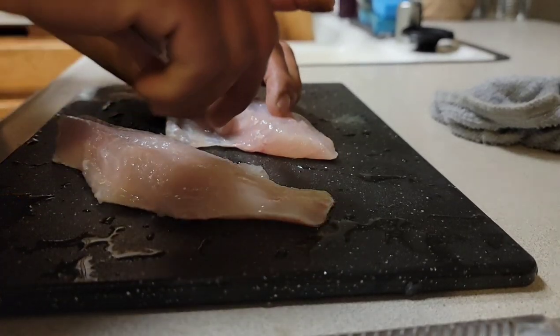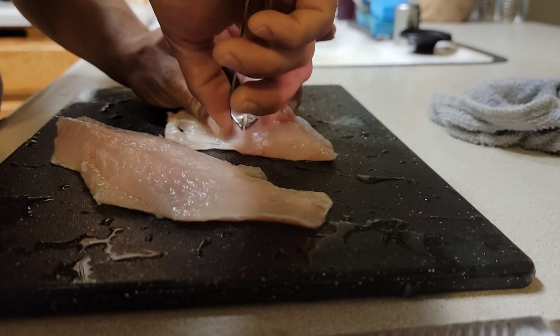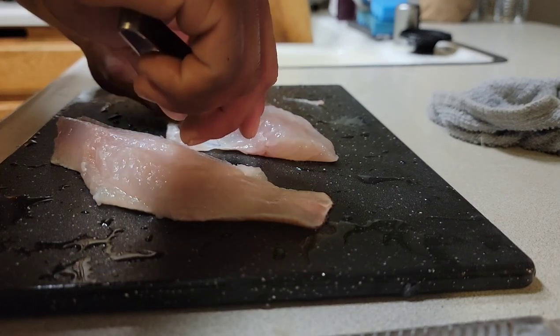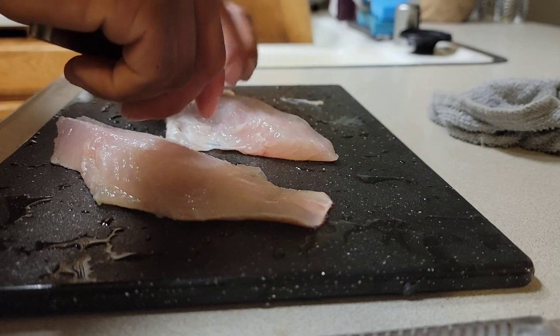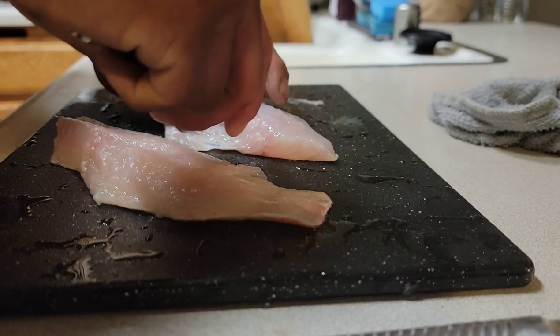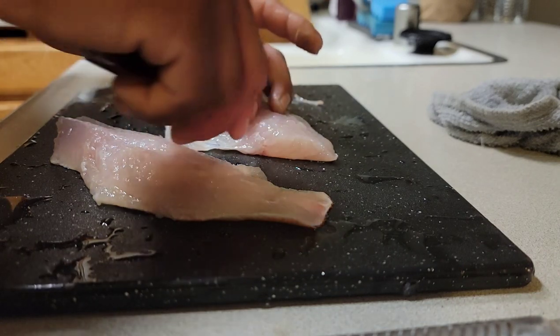The fins. The red one had spines in them. The brown ones didn't. It had one. One giant one in the fins. I just had to be real careful.